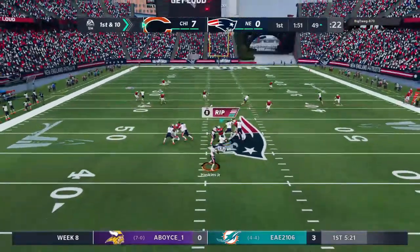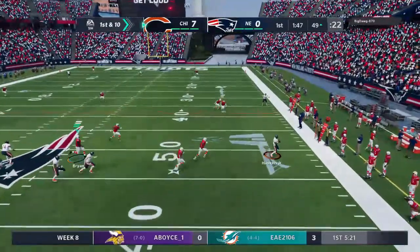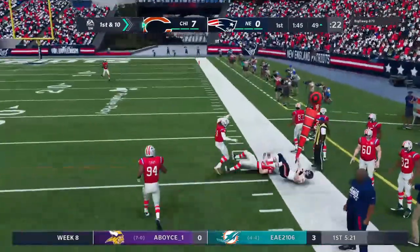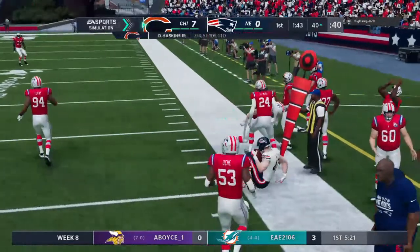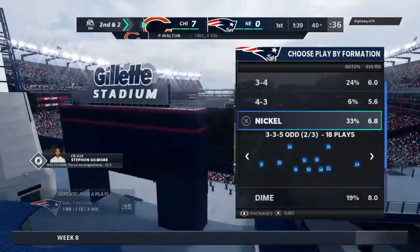They go play action with Haskins, eluding the pressure right. Throwing right, and that's complete. A good pickup there. 8 yards on the first down completion.